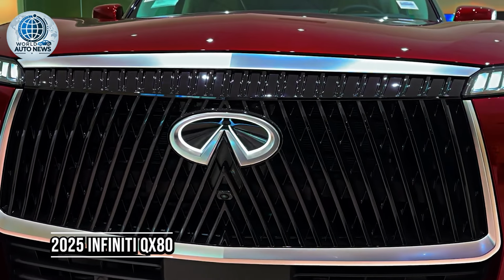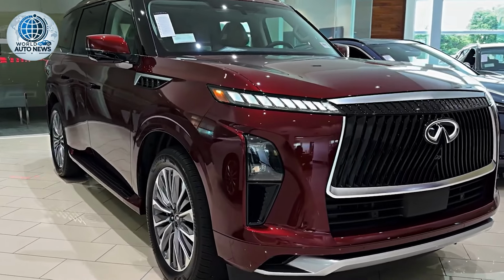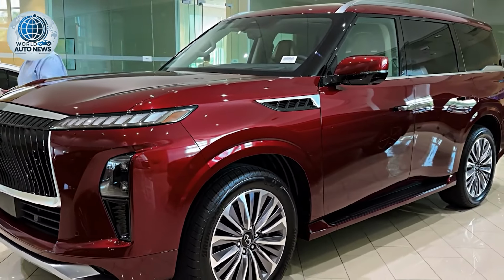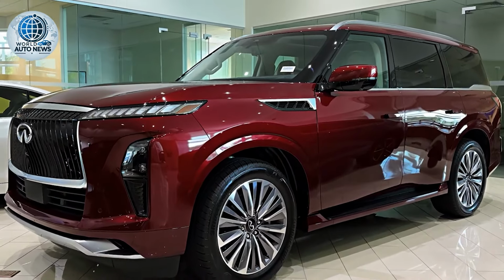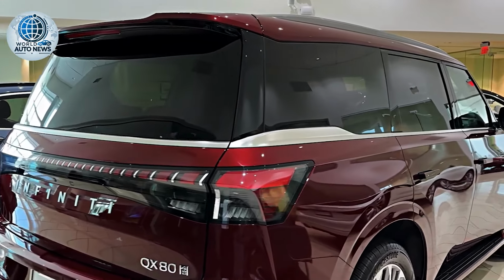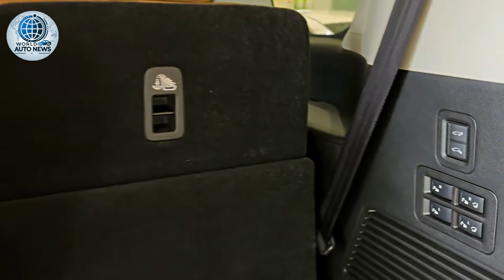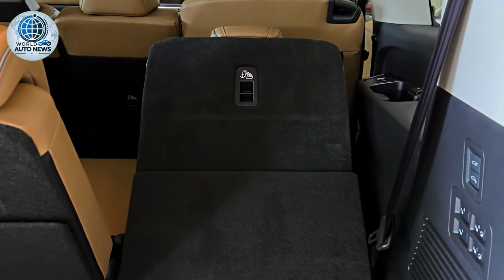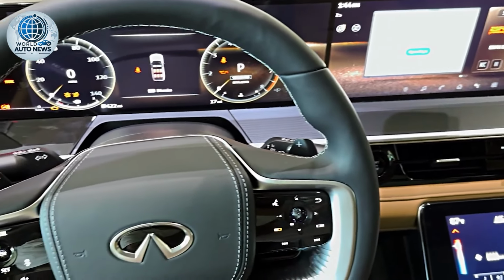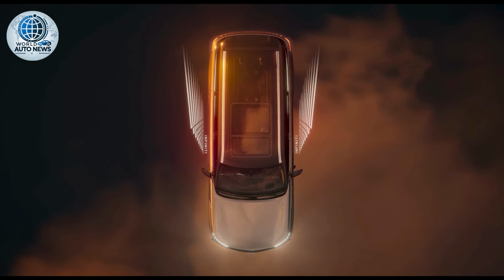2025 Infiniti QX80. Infiniti's flagship family SUV, the 2025 QX80, is set to turn heads with its refreshed design featuring modern headlights and taillights. The new QX80 now runs on a twin-turbo 3.5 V6 engine that pumps out 450 horsepower, replacing the older V8, with a 9-speed automatic transmission and the ability to hit 60 miles per hour in under 5.5 seconds. It's a competitive choice in the luxury SUV market.